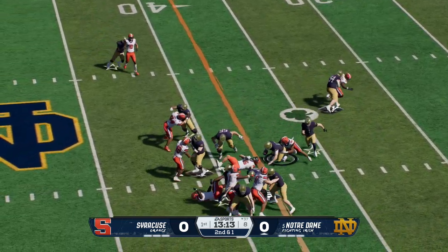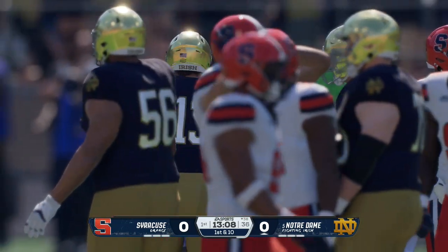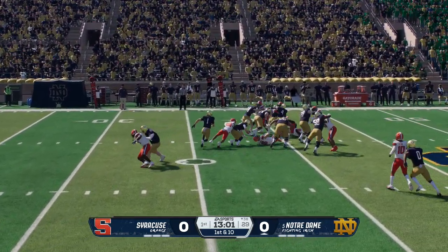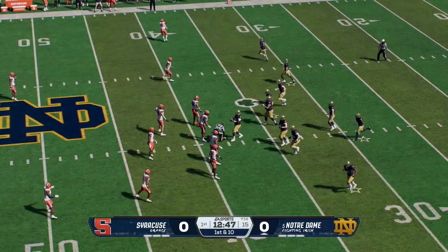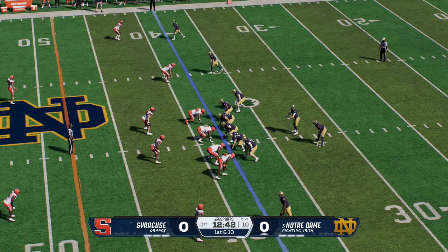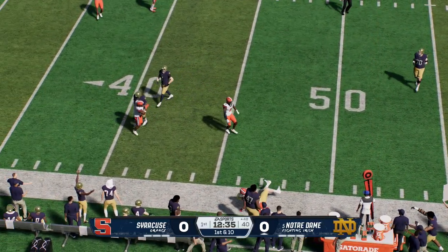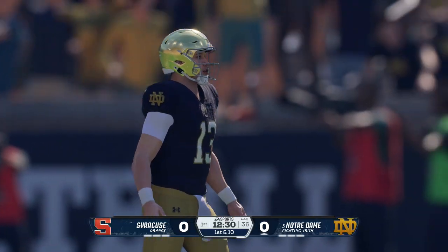Looks as if he's going to run it. They bring him down, but not before he's able to pick up the first down. So they move the sticks on the run. Let's see what they do with this one. Off the play fake. Finds his big tight end. Good pickup there as he gets the first down. They'll mark him at the 48.